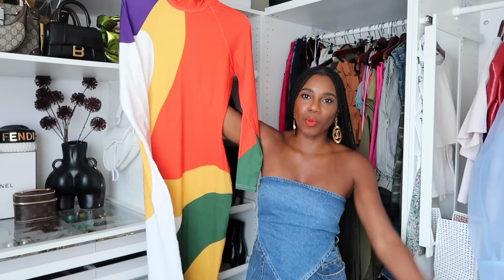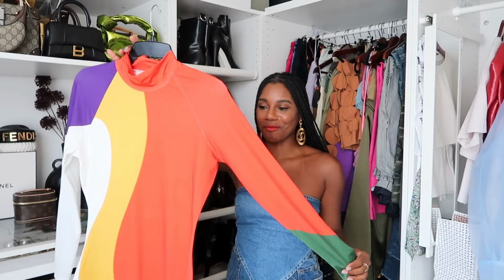I definitely plan on wearing this soon during one of the fashion weeks. I'll probably pair it with the tallest pair of heels I have, which are those gold lame heels, and maybe a gold bag and gold accessories. But this is stunning, and I cannot wait to wear it.